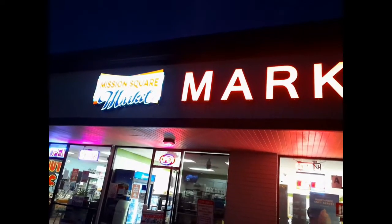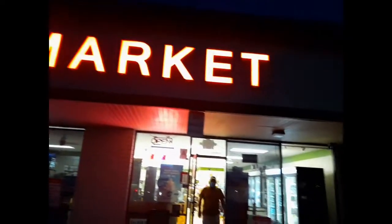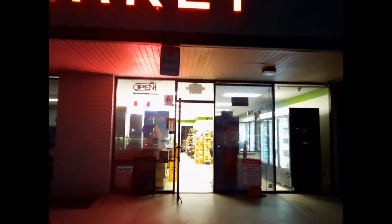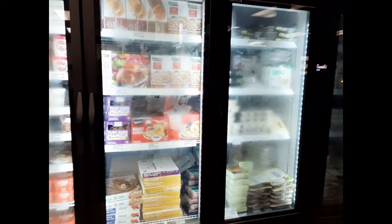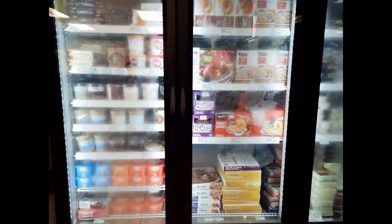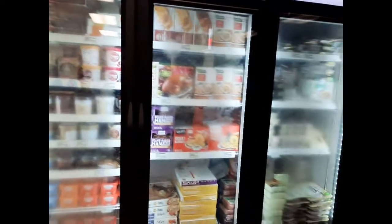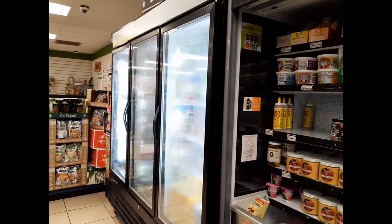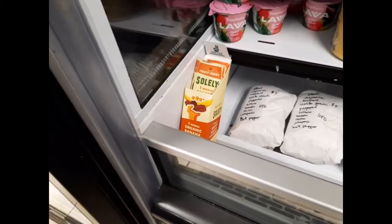Hey everyone, I'm here at Mission Square Market. Let's go inside and see what we got. They have a huge freezer section. Like they have a huge selection. I'm not even kidding. This is like one of the sections here. More like to-go stuff and sauces. And more frozen stuff here, and like all over there. More. So this is pretty awesome.